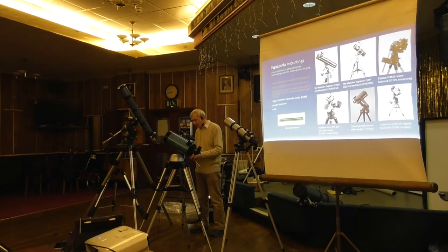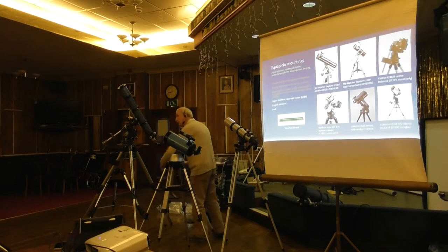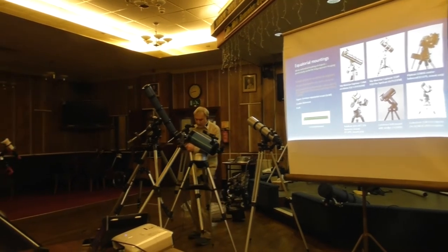Now, one of the drawbacks of this, okay, follows objects through the sky. Let me point it north, like I'm supposed to. Robin, yeah, could you bring it into the gap there so the camera can see it? Oh, thanks. Right. Easier said than done. Hold on.